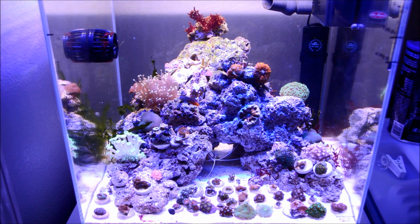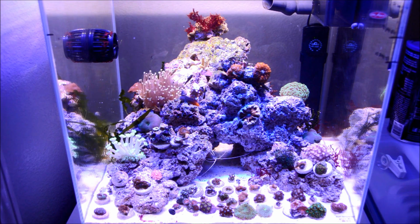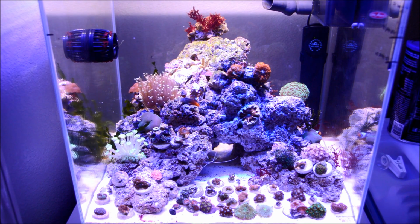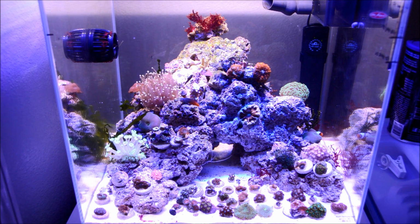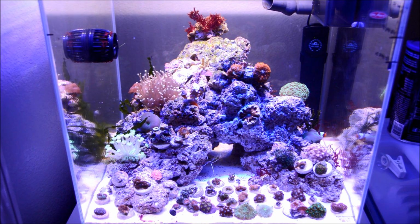The snails are doing great in the tank so far. I'll probably cover the corals in here in a little bit, because there's actually a lot of corals I've gotten, so you guys are probably more interested in that portion. And I'll run through the other updates I want to give on the tank real quick.